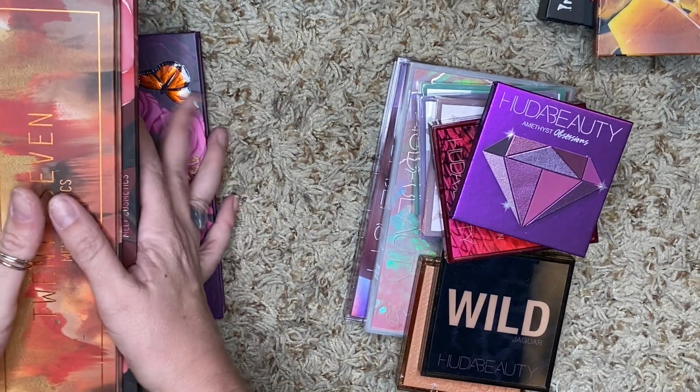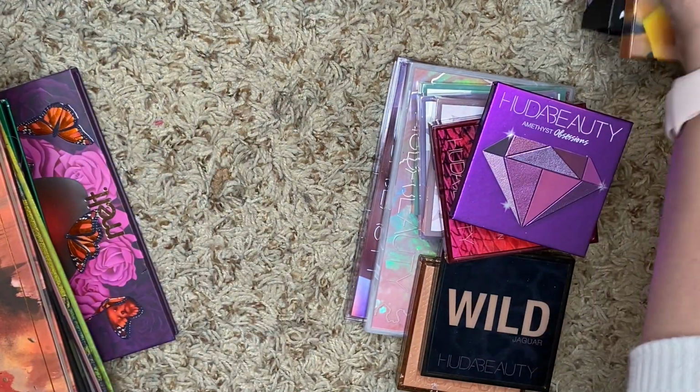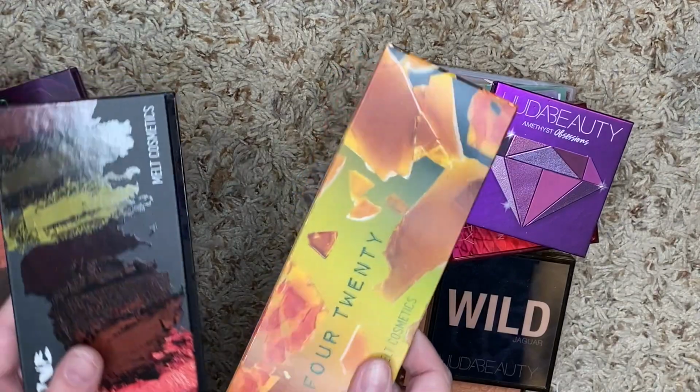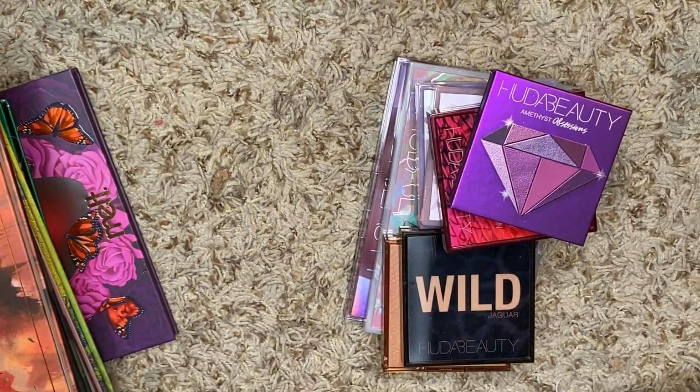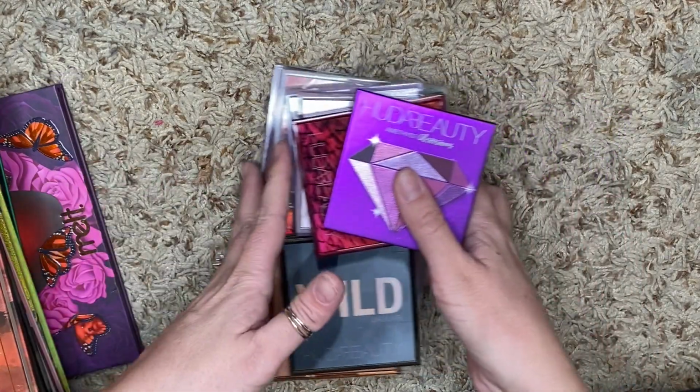We will move them in a second. So we're going to be decluttering Impulsive and the 420 palette. Huda Beauty. Let's take a look at what I have.